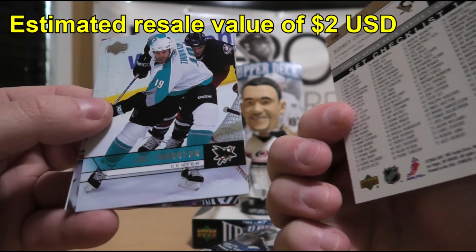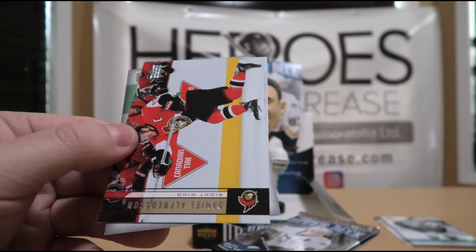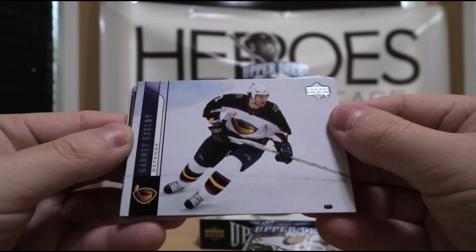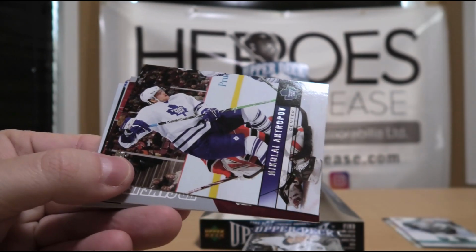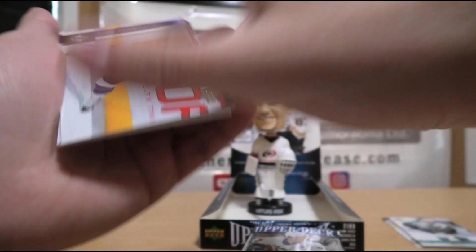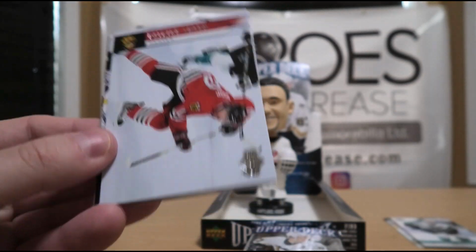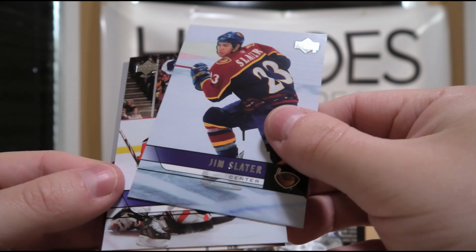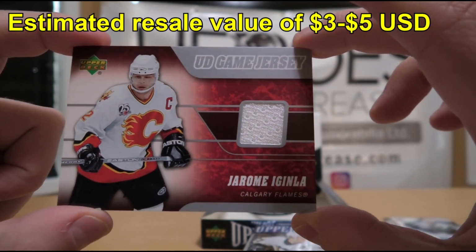Next up we have Sid the Kid Crosby, the checklist, also from his second year. Joe Thornton, Vaclav Prospal, Daniel Alfredsson, Garnet Exelby, Ruslan Fedotenko, Nick Antropov. Looks like we have the jersey behind that. Let's get that to the back then. Perfect. Mike Comrie, Jamie Lundmark, Patrick Sharp, Jim Slater, and okay, better name, Jarome Iginla, Upper Deck game jersey.